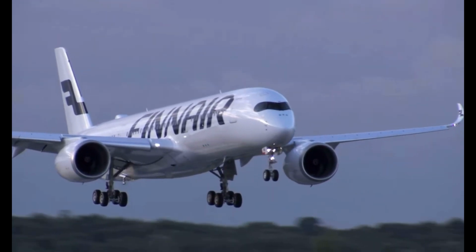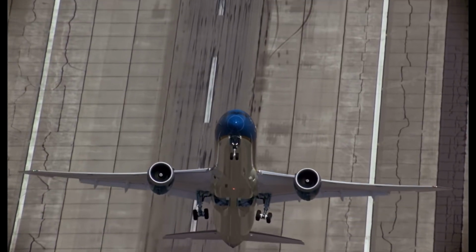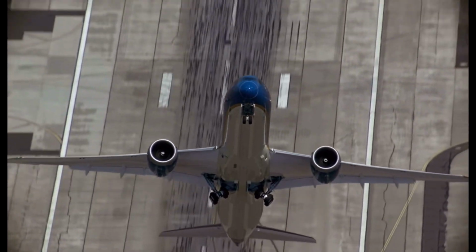So which aircraft has a more spacious cockpit, the Airbus A350 or the Boeing 787? Let's check it out.